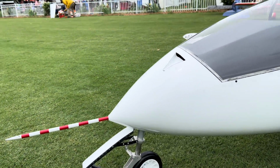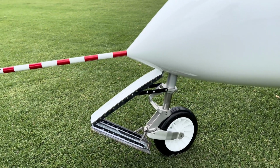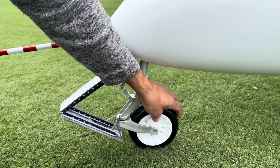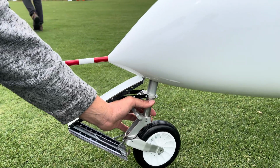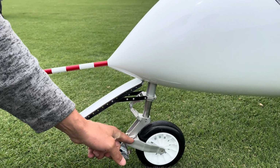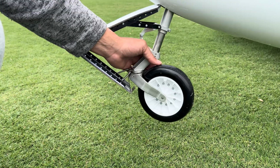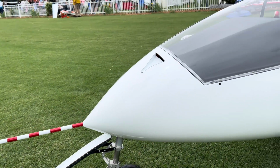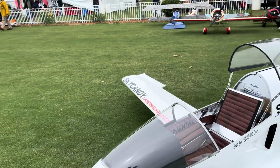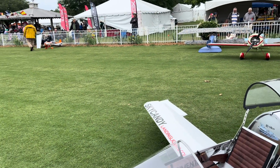Was that included in the kit when you bought it? It is, and if you notice, there's no nose wheel steering. It just works off of differential braking, and this is just kind of a caster wheel with springs attached on the inside here, which helps it recenter. That is amazing. So no nose gear steering, just differential braking on the mains. That is correct. And the mains have brakes, obviously.